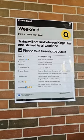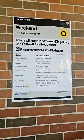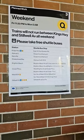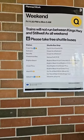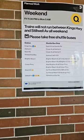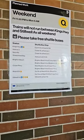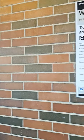Trains will not run between Kings Highway and Stillwell Avenue all weekend. Please take free shuttle buses. So guys, we will see no trains today here because they're not stopping here. They're taking the bus to Stillwell Avenue, and Stillwell Avenue is Coney Island. So I'm sorry to say there is no trains here today. We're not gonna see no trains passing by.